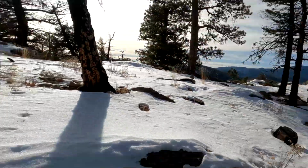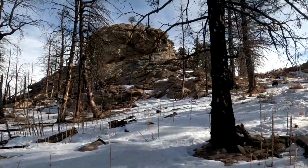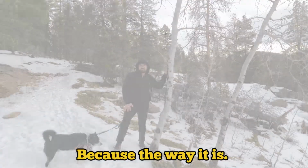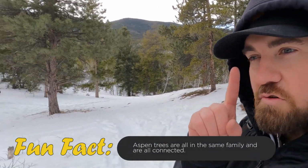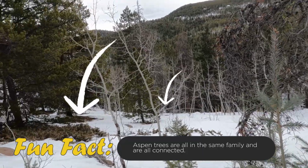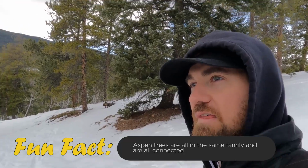That's pretty neat. Little forest fire up here. This is an aspen tree. You can tell it's an aspen tree because of the way it is. A fun fact about aspen trees is it's actually not one tree. They're actually connected through their roots. So these guys are all probably in the same family, connected to each other. So that's why you typically see them in bunches like that. Fun fact.